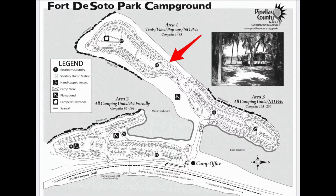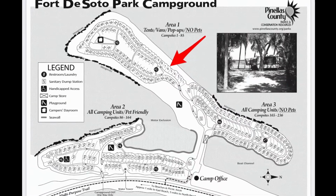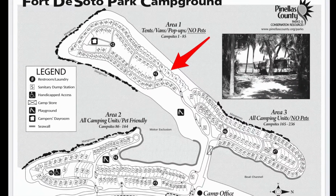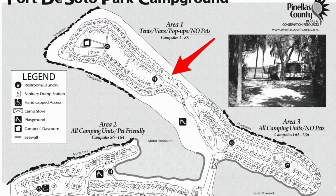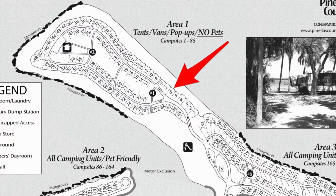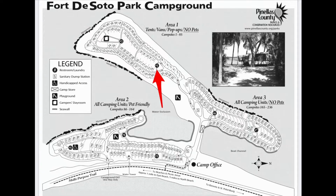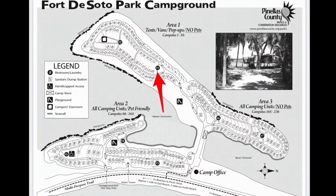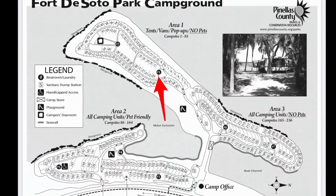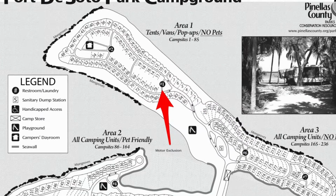Site number 6 at Fort DeSoto is in Area 1, which is only suitable for tents, vans, and pop-ups. It does not allow large RVs or large camper trailers. It's also a back-end site. The closest restroom to site number 6 is restroom number 1, and there are laundry facilities located at that restroom.